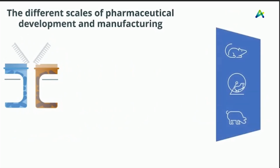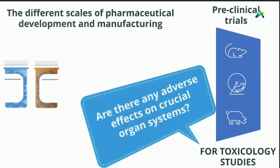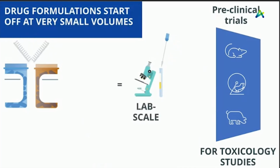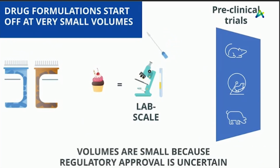A drug compound is initially made to perform toxicology studies in animals during preclinical trials. The aim is to find out if it shows any adverse effects on crucial organ systems. The volumes of the compound made during the stage are extremely small, produced at what's called lab scale. Just as with the baker, there's no point making large quantities at this stage because you never know if the compound will get regulatory approval.